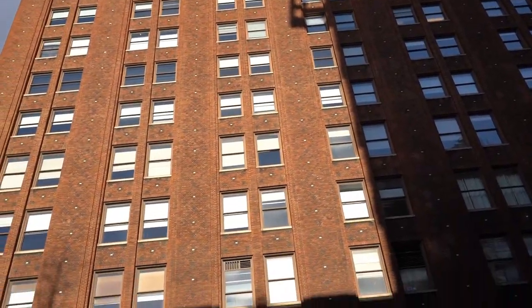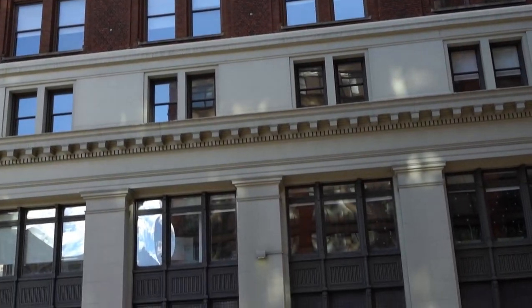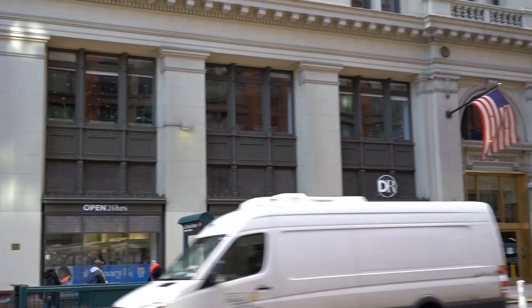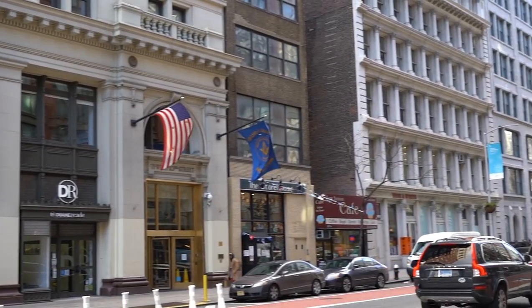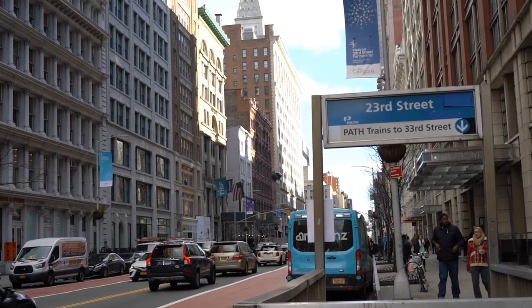Right on 23rd Street, close to a lot of transportation around here. Now, if we look east, you can see on 23rd Street, it's a very active street. There's a lot always going on here in New York.